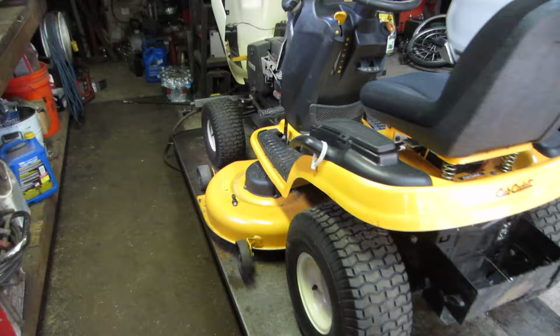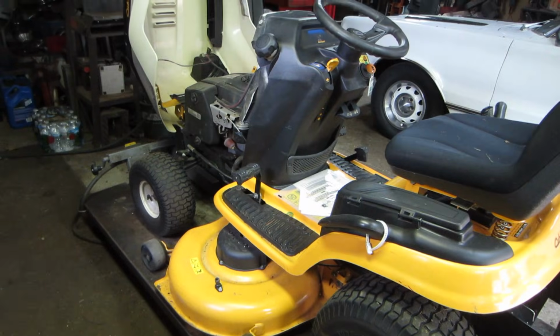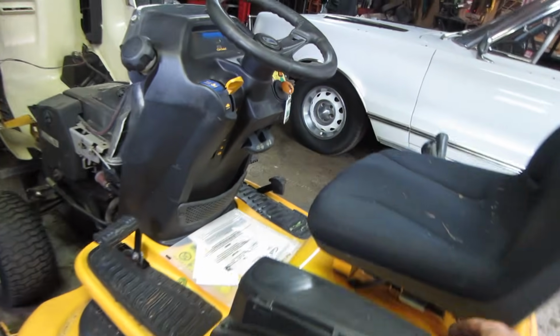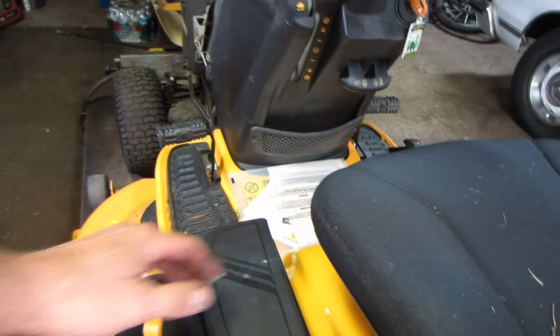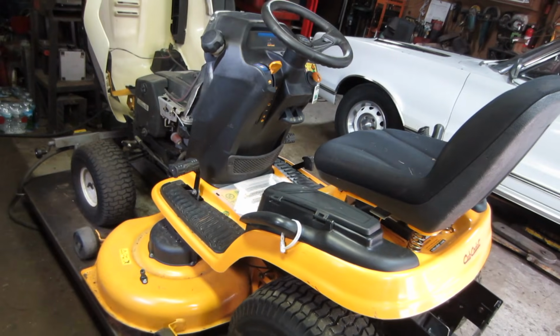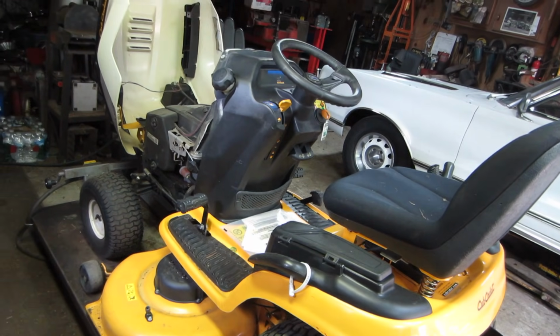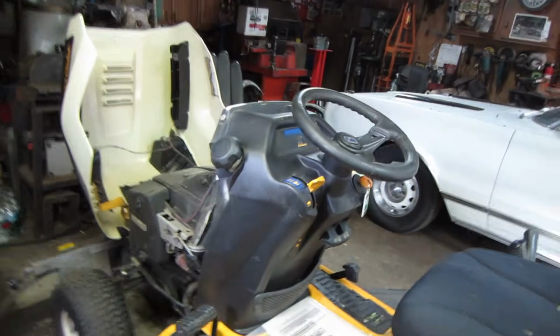So that's the story with this guy, is that the owner just could not afford to, or didn't want to put any more money into it. Instead, he bought another new Cub Cadet. So I figured it would be a good candidate to tear into and see what is going on with it. Might as well fire it up.